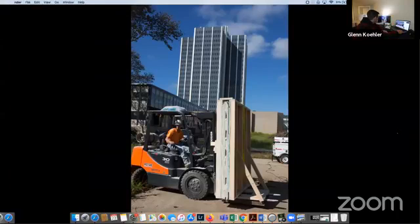So that was a very interesting project to see just how they framed everything out and were able to remove it. Obviously, we were very happy to be able to conserve these, and they're on loan to the museum. So we're very appreciative of the building owners for loaning these to us.